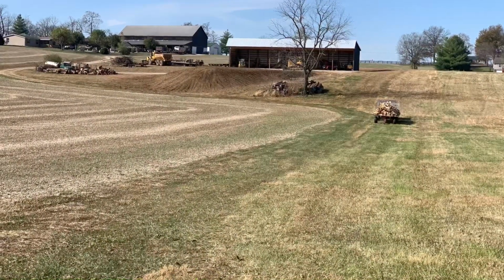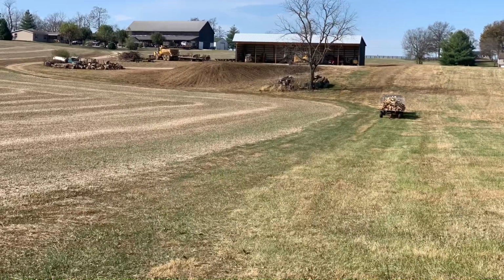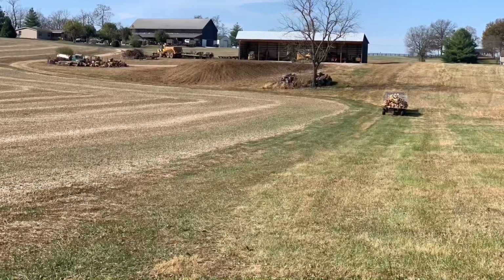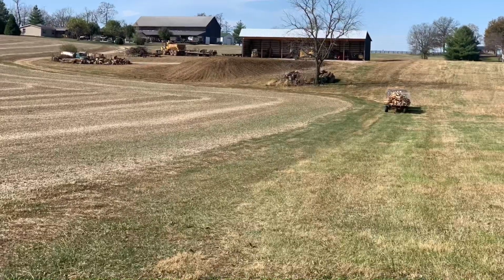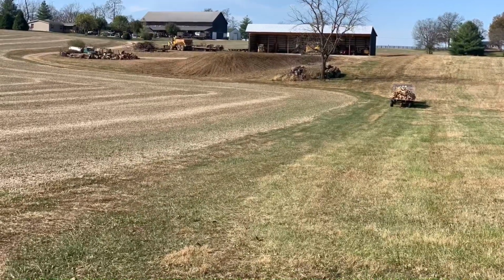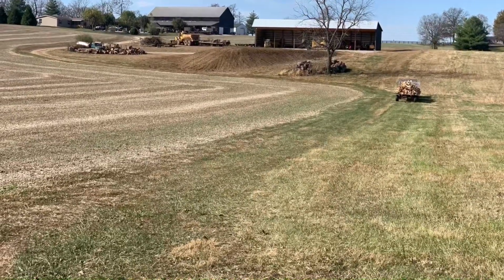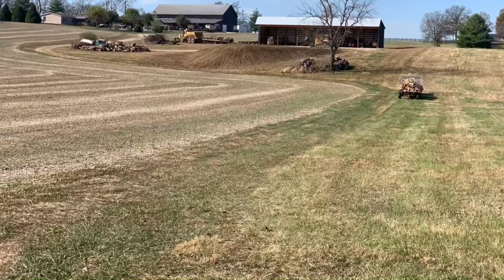And here's just a view from the other side of the farm looking back on it, just to show you how big a pile of topsoil it is. But I'm glad to have it. I'm going to resell it and try to make $1 or $2 on it, but you just don't get these opportunities to get good topsoil. So I jumped on this opportunity, and we'll see what happens.